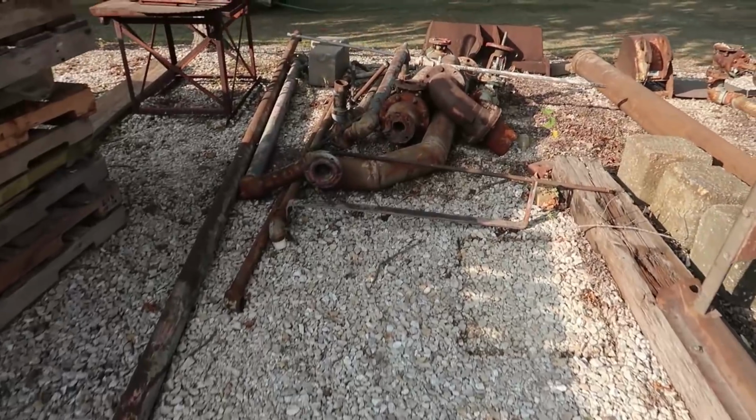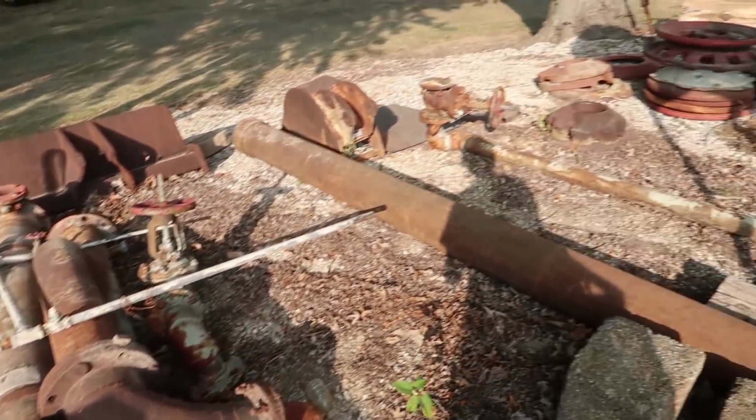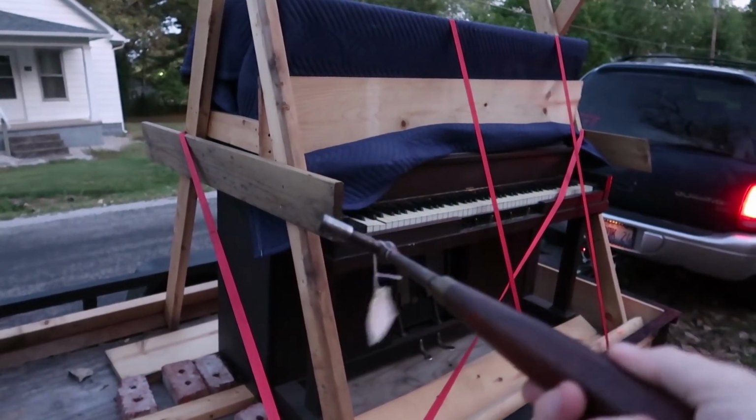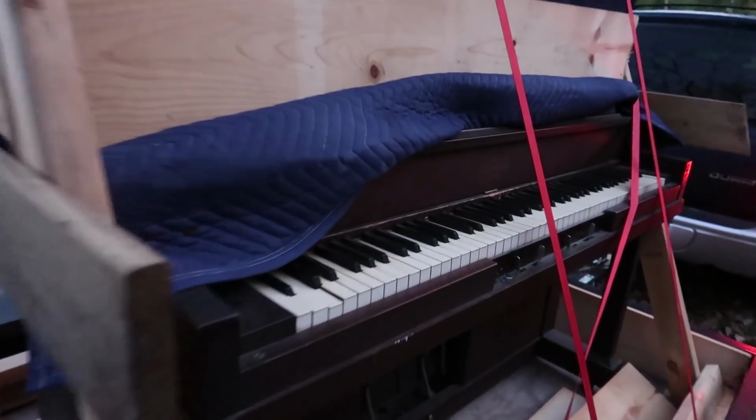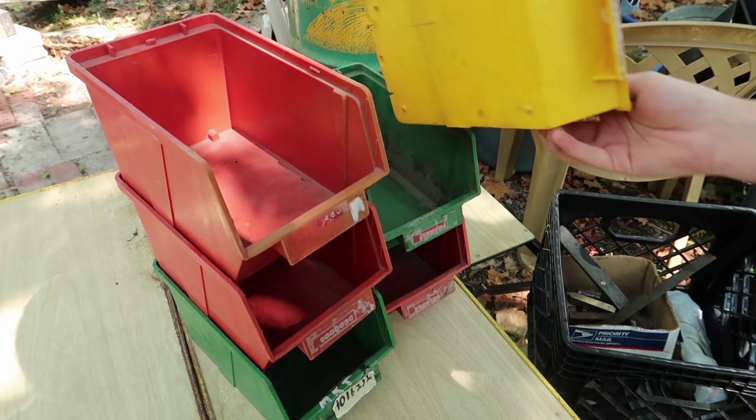All right. Look at those pipes. They're pretty cool. You know, I'm really happy that I found this piano tuner, given that I just bought a player piano. So that's a pretty good amount of stuff I got.